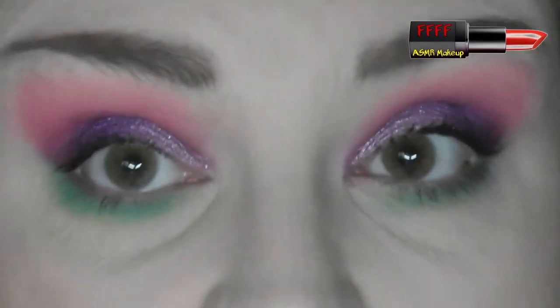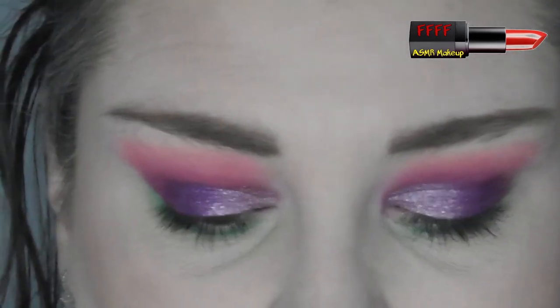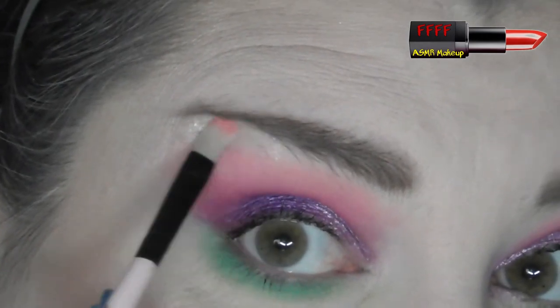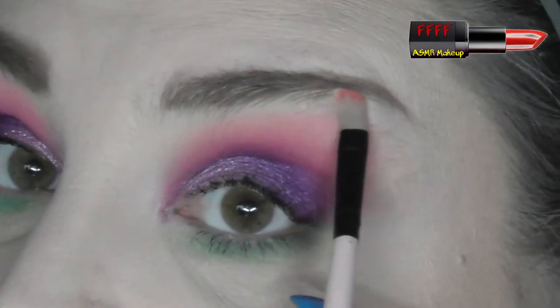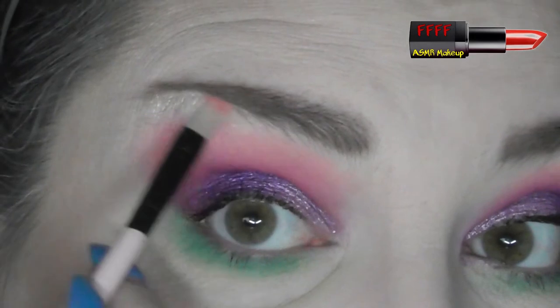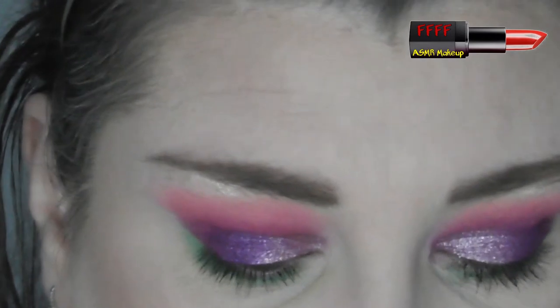And now I'm going to go in with some concealer. Now, around my eye, I use a brush like this. And I'm just going to pop a little bit from sort of the bridge of my brow. So if you've got an arch, you put this on from the arch. I have very straight brows, so I fake an arch by plucking them, basically. So, just putting it on the tail end of my brow, just to lift the look.